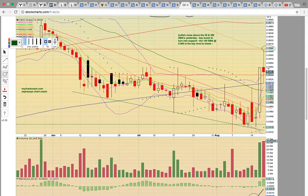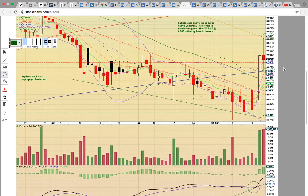It's holding above the 300-day simple moving average. You want to see that share price hold. You want to see the share price stay above 5. If it can do that, then 6 is the next level to break. If you can get above 6, then you're looking at the 200-day simple moving average. We're keeping an eye on CBIS here to see if it can get a new uptrend going. That's what we're looking for now.